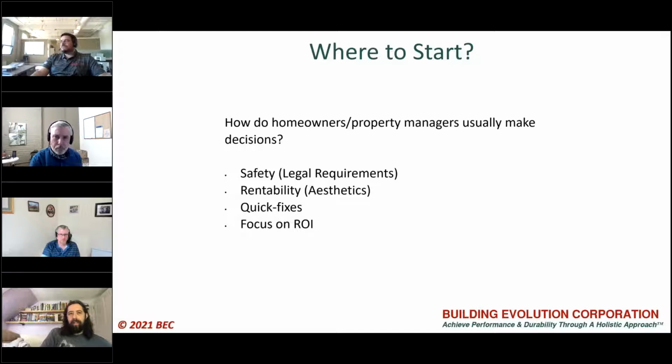So where do we start? How do homeowners, property managers usually make these decisions? Well, obviously they're going to look at the safety legal requirements, looking at major things, but not necessarily holistically. Not usually looking at things like ADA compliance. Most markets need pretty quick turnover, quick fixes. Decisions based mostly on return on investment, monetary calculation, not really looking at the value of things.